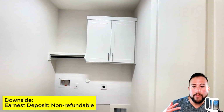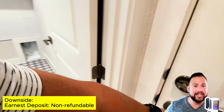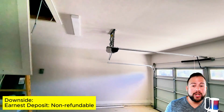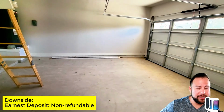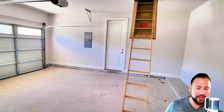And people, for the most part, are having to sell their home and use the proceeds to buy into this community, which is fine, but you don't want to shoot yourself in the foot and make an offer that's contingent on you selling your old home. Especially when you have this earnest deposit that you could potentially lose. So what are people doing? They're selling their home before they go under contract.